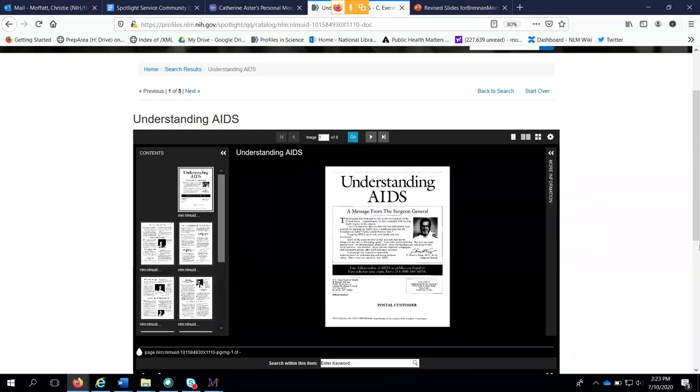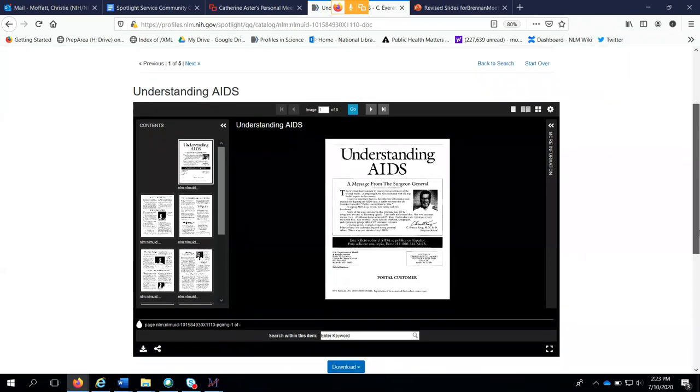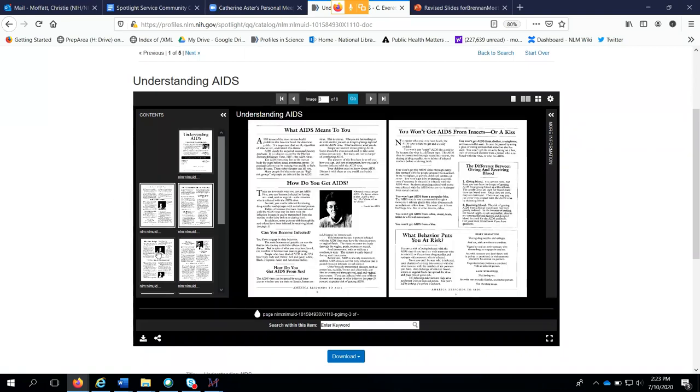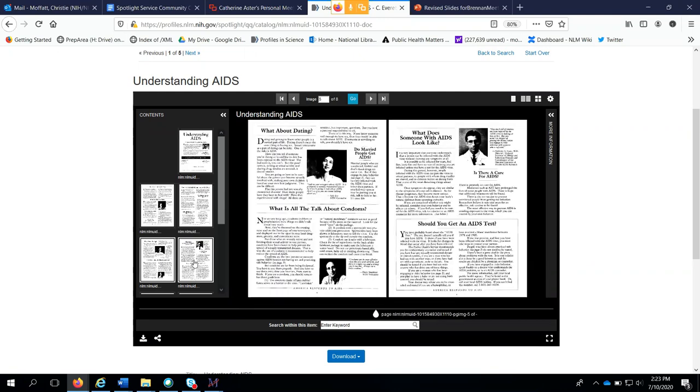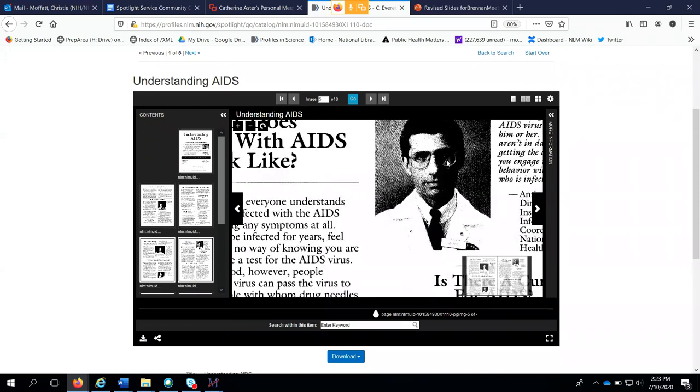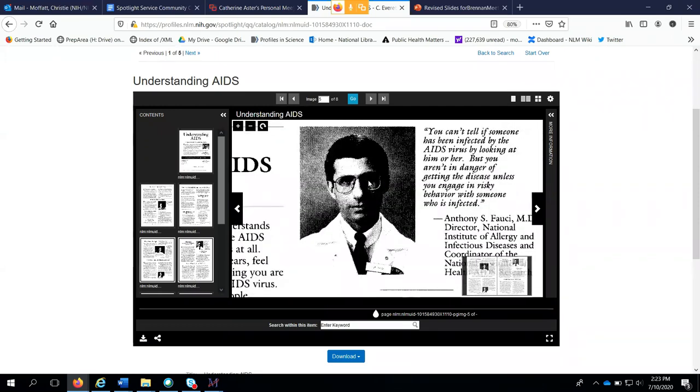So within the item viewer, we are using the Universal Viewer. Researchers can access, manipulate, and share profile content, including zooming in and out. That I'd feature our most famous NIH person right now, Dr. Tony Fauci. Here, you can flip through the pages, all kinds of features that are offered by the Universal Viewer.